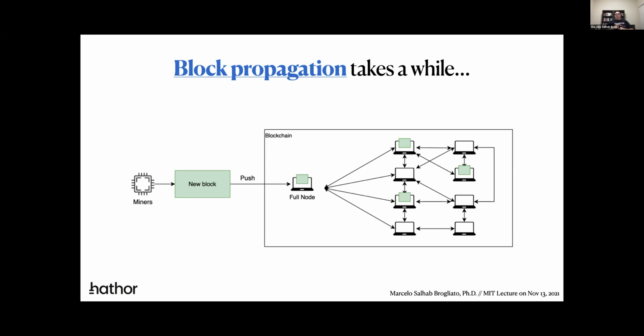So what happens is that, let's say that I'm mining and I just found a new block. So I get the block and I push it to the network. But as we know now, there's no such thing as a blockchain. There's a network of computers. So the block will go to my full node, and then my full node will relay it to the network. But it's not something that happens instantly. My full node has to send the block to one of its peers.